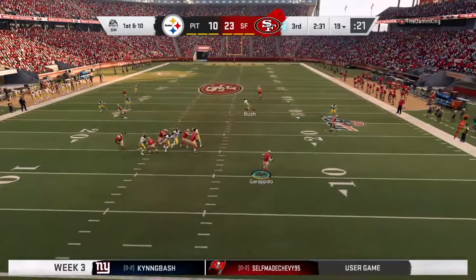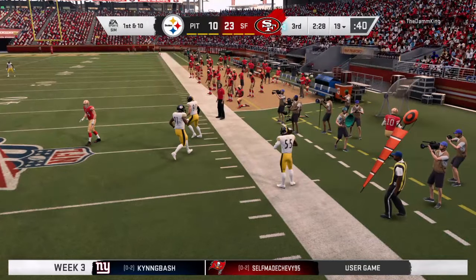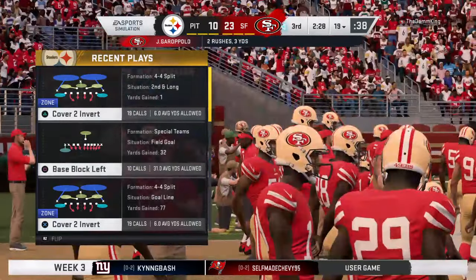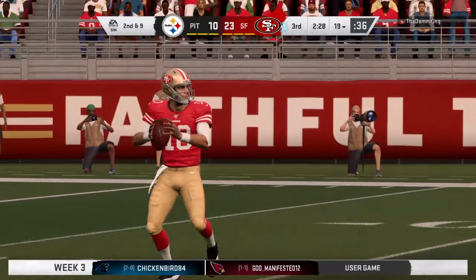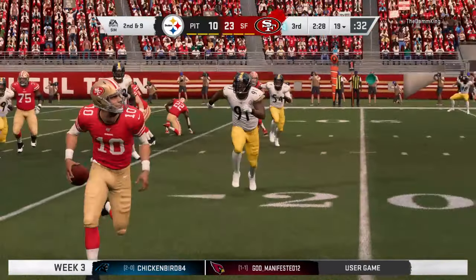Garoppolo eluding the pressure right. He'll get just a yard on the scramble. It's 2nd down. Yeah, he only gets a few yards on 1st and 10, but he's better off doing that than throwing an incompletion or even worse, an interception.